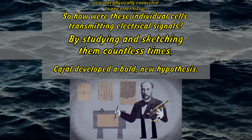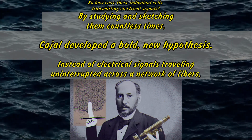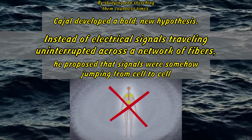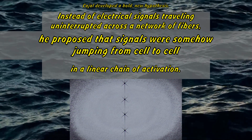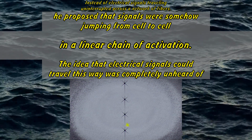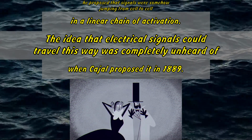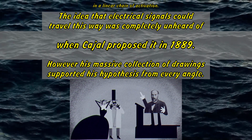By studying and sketching them countless times, Cajal developed a bold, new hypothesis. Instead of electrical signals traveling uninterrupted across a network of fibers, he proposed that signals were somehow jumping from cell to cell in a linear chain of activation. The idea that electrical signals could travel this way was completely unheard of when Cajal proposed it in 1889.